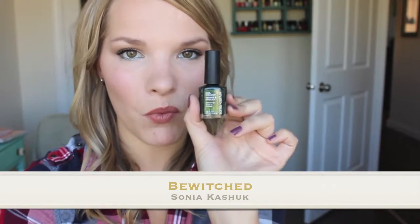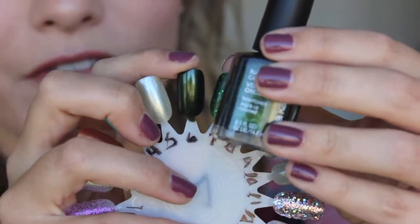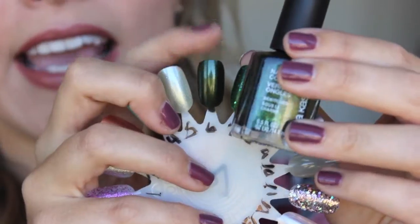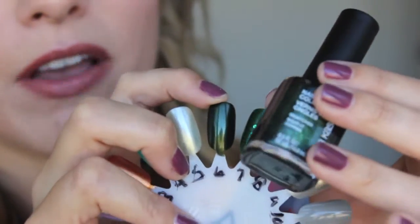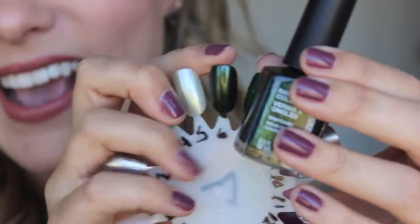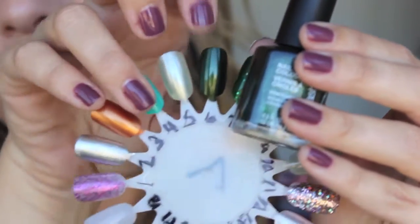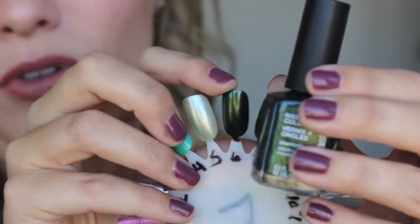I have one here from Sonia Kashuk, and this is in the shade Bewitched. And I think the name is totally appropriate. On the nail, it's a very dark, almost olivey forest green, and you can't really tell sometimes whether it's green or black unless you're in sunlight, and it does have a bit of a lighter green micro glitter through it. This is such a nice color if you are looking for a Halloween type nail polish. This one, especially if you're going as a witch or something like that, this would definitely work well for you. It's opaque in 2 coats and dries glossy.